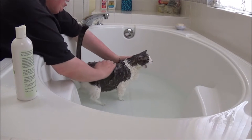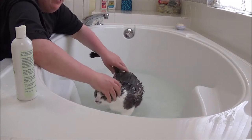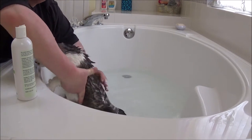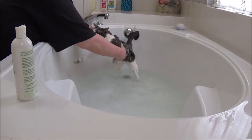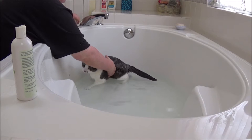It's okay. One thing I did forget though is the little... here she goes. She's getting ready to escape. I forgot the little bucket. That's okay. It's okay. It's all right.